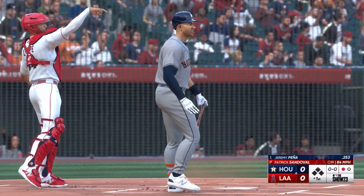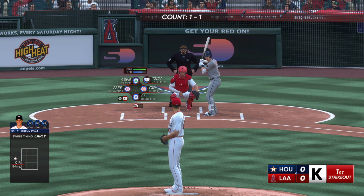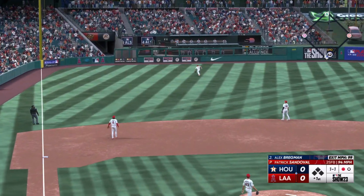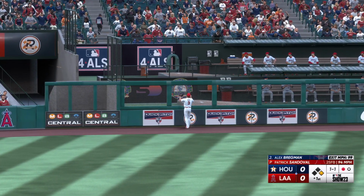Got him swinging. Very frustrating right there as a speedy potential base runner when with 2 strikes you just struggle to put the ball in play. This one swung on and hit well. Way back there and out of here.